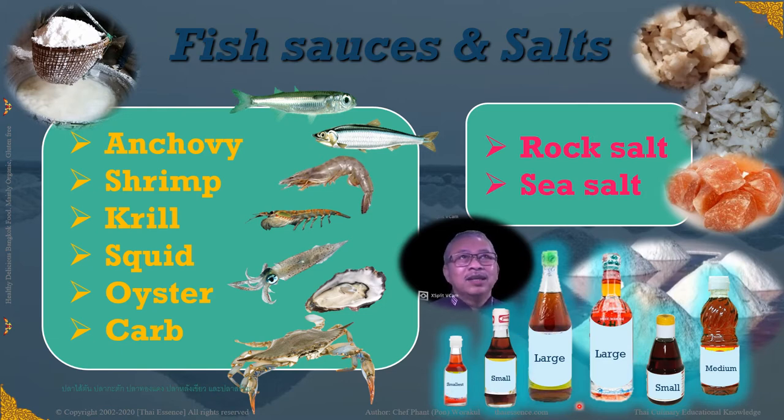A bottle like this costs you $2, $1.50, $2, $1.75, depending on where you get it. They're not expensive because they sell a lot of them. Most Thai households go through 2 to 4 bottles a month easily. For me, with the restaurant, it's a case a month easily. So they're not expensive, but it's good. There are several Thai brands, but if you like one, just keep that one and learn to perfect it when you balance the taste.